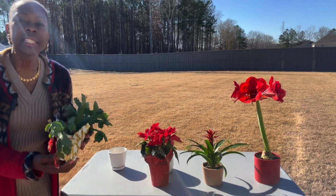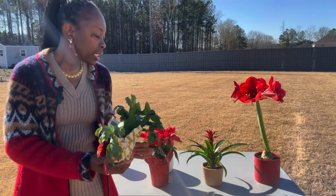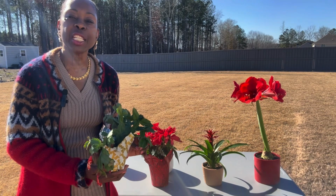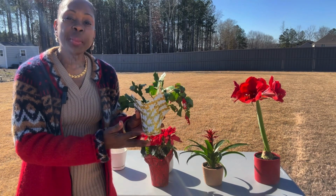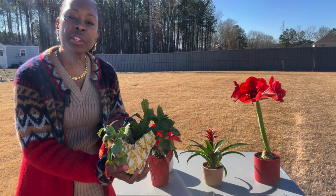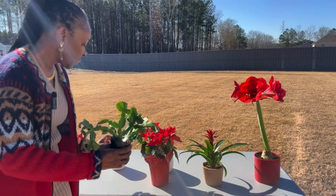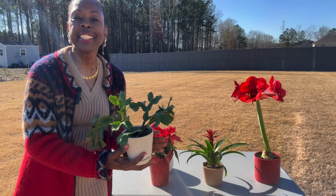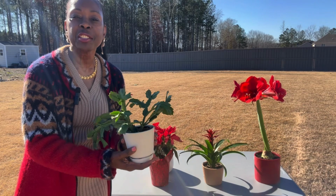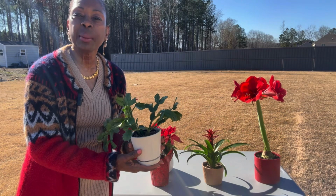Now, the Christmas cactus is a very resilient plant. Much like the rest of these plants, they are house plants for us here in Zone 8 in Georgia. Your plant will normally come in a plastic sleeve like this, but what I like to do just to dress it up a little bit is to remove the plastic sleeve and just pop it into a container. And look, it's already dressed up. Just adding it to a container dresses this up, and you can easily place it on a mantle, on a coffee table, or a windowsill.